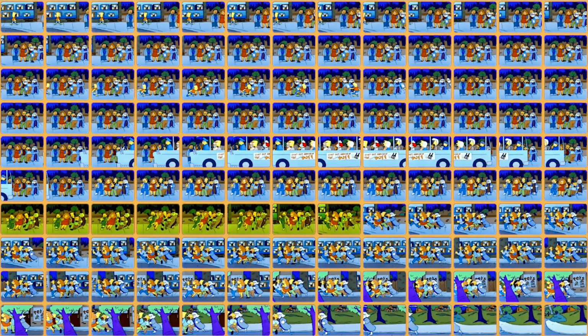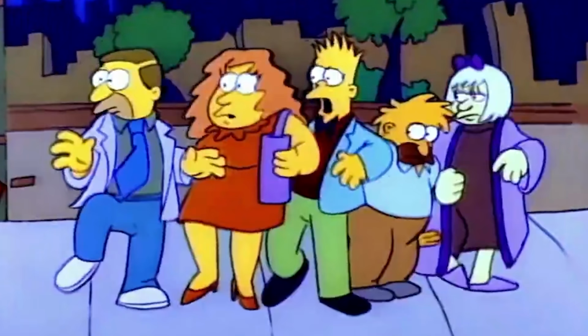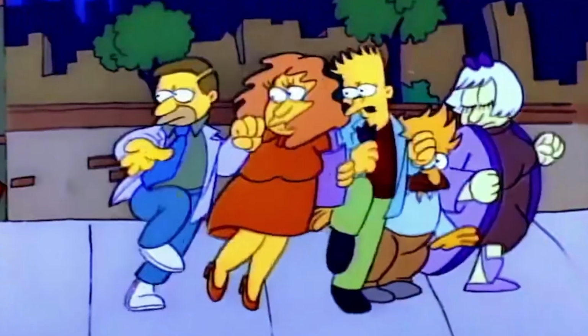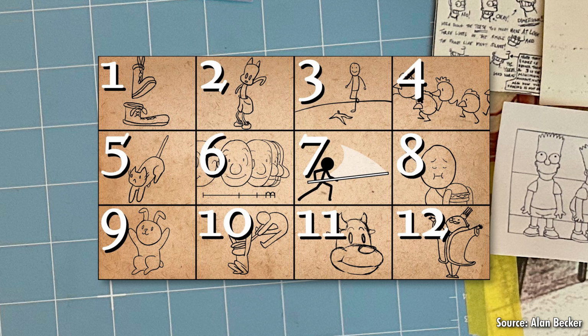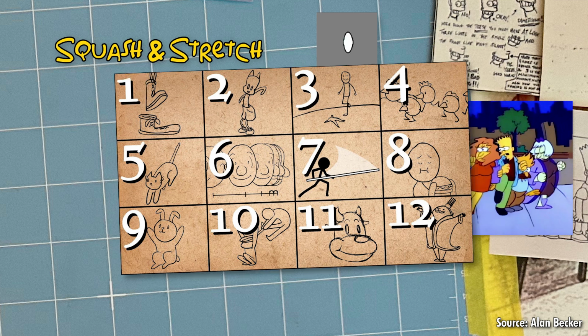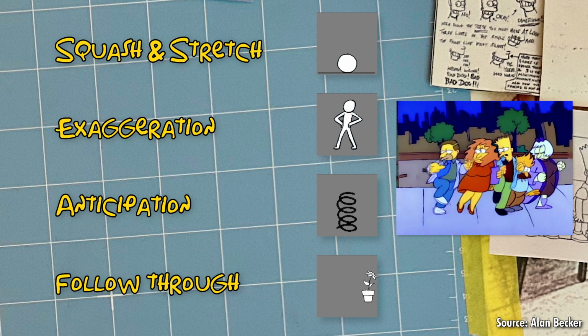The next 8 frames of animation are great. Kudos to animators Craig Clark and Kevin Petrolak. You can really get a feel of the characters' weight as they collectively lean back in anticipation of darting forward. Some of the 12 principles of animation are on full display here. We have squash and stretch, exaggeration, anticipation, and follow-through.